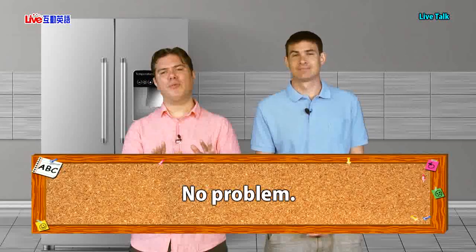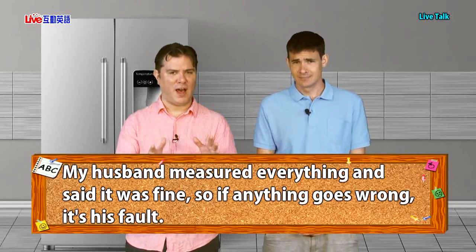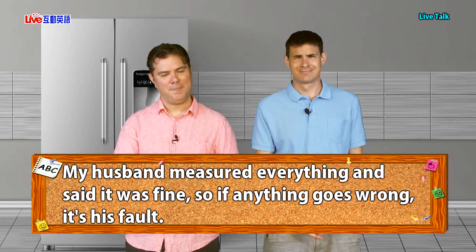So yes, definitely, if you're getting something big like a fridge or a new bed or something like a piano delivered, do make sure it can actually fit inside your home. So she says, no problem. My husband measured everything and said it was fine. So if anything goes wrong, it's his fault. That's kind of her little joke.